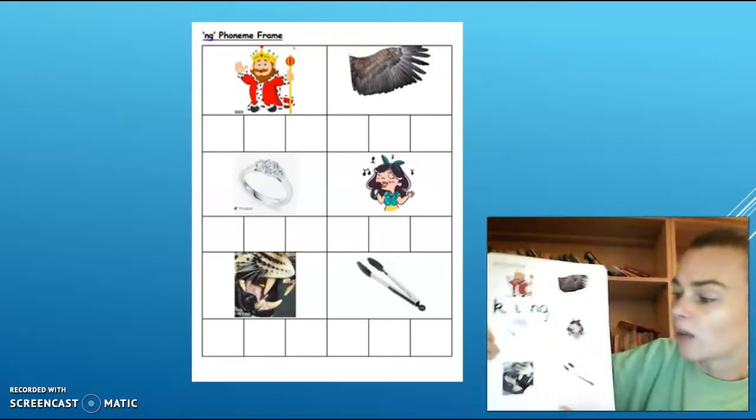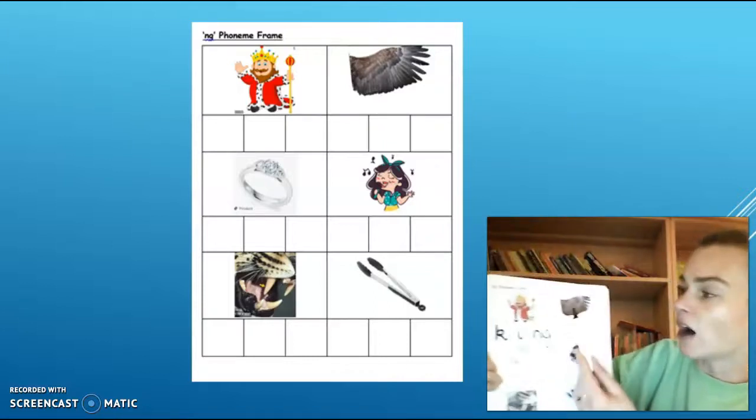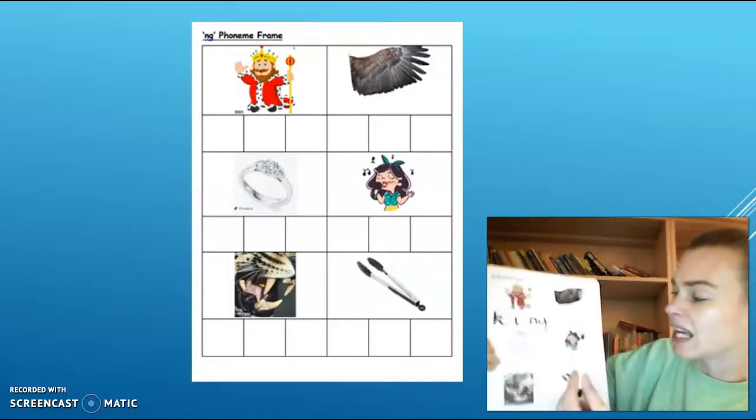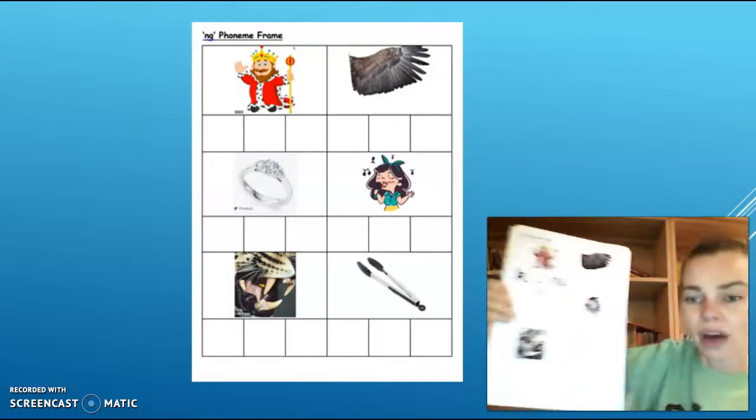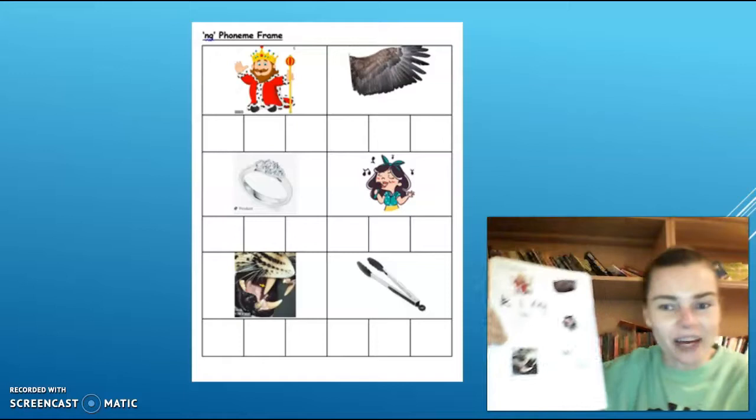So if you want to have a go at the others, the words that you are writing are wing, ring, sing, fang, and tongue. Okay, so you want to pause me and have a go at those now, please.